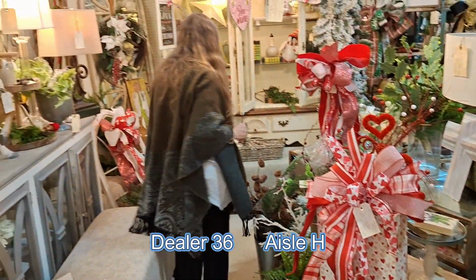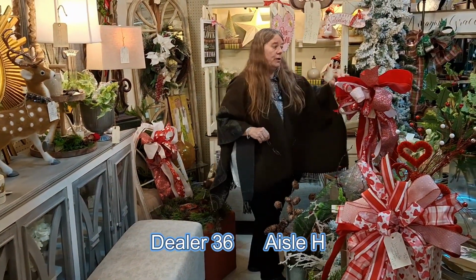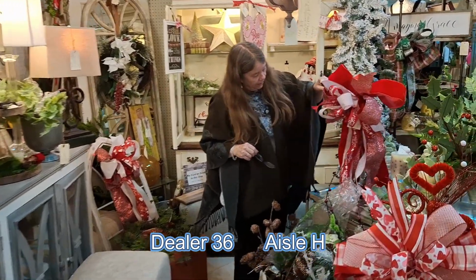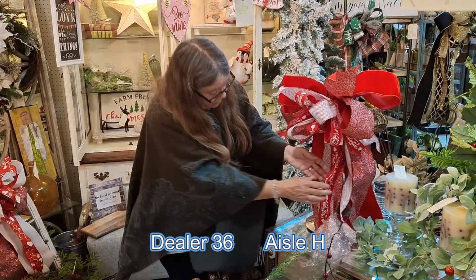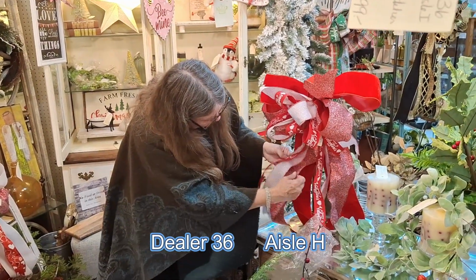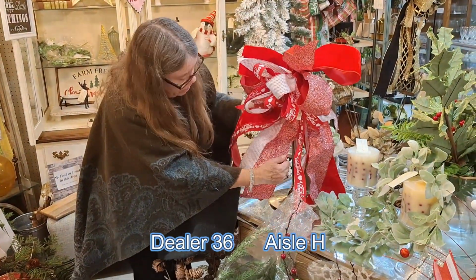And trust me, I'd much rather pay $69.50 for a beautiful bow like this than try to make one. I made a mess. That's all I did. I didn't make a bow. I made a mess. Made myself crazy. How pretty.